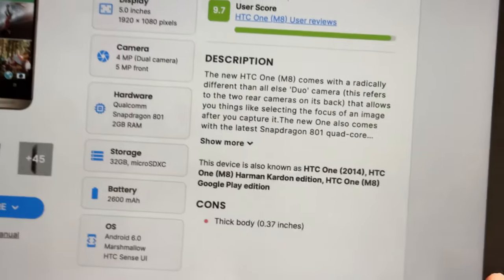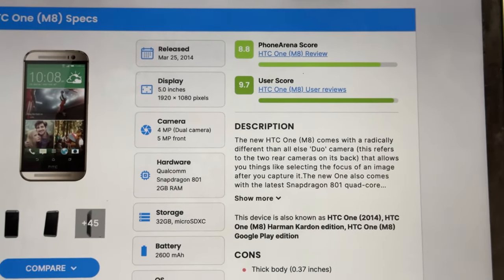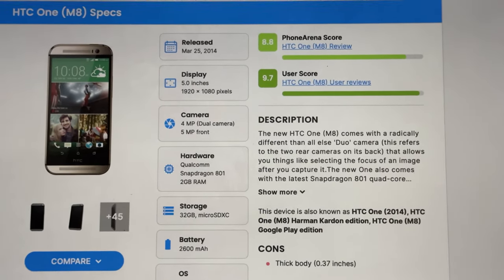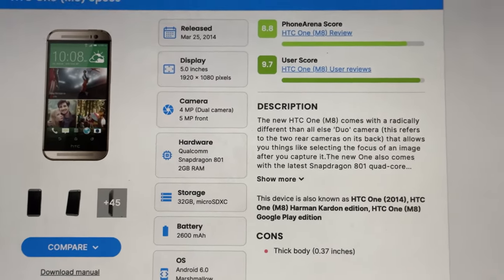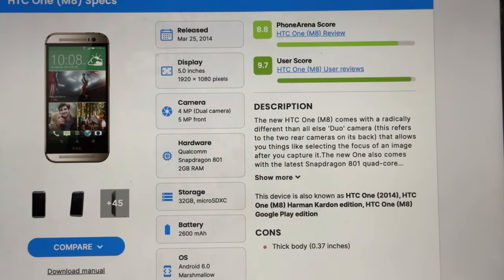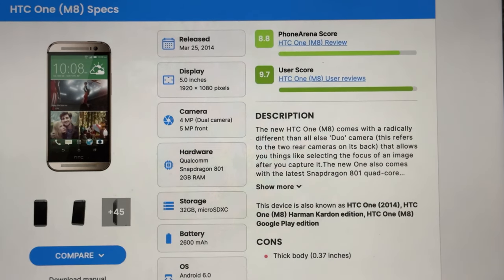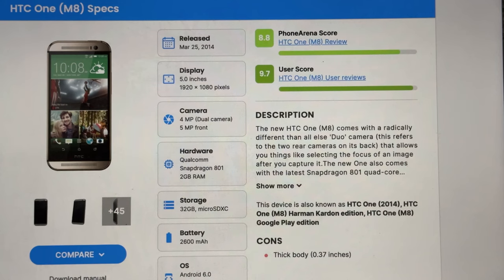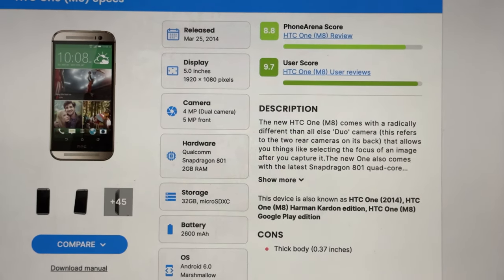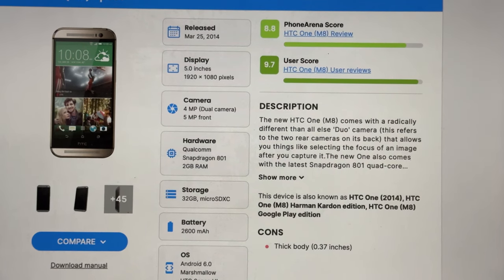This was released in March of 2014. It has a 1920x1080 pixel display, which is decent. 4 megapixel back camera, which is not bad. And it's actually less megapixel countage than the Phone 8X, which is odd, because it's 2 years younger. 5 megapixel front. Why does it have a better front camera? That's weird. I would test front cameras, but I don't want to show my face.